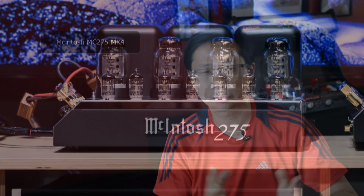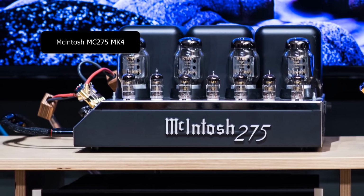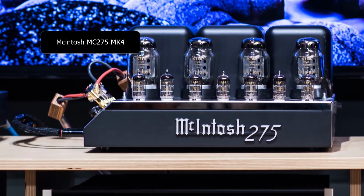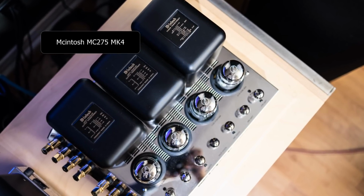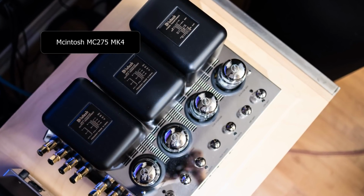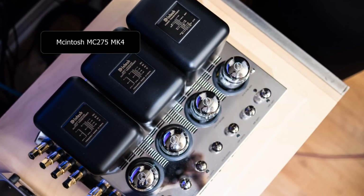Having said that, sure, I can still make a case for the MK4 as to why it is better. After all, it still has that thick, warm McIntosh presentation. But I will say this: the MC275 MK4 was great for its time, but the world has changed, and so have our standards. Now, recently, my audio buddy, Mr.